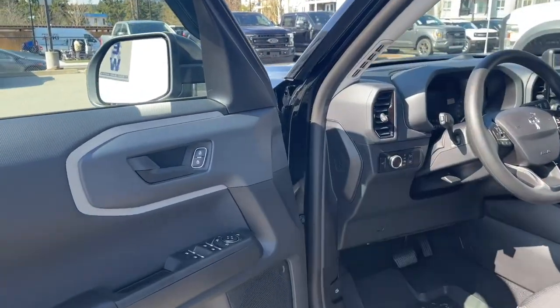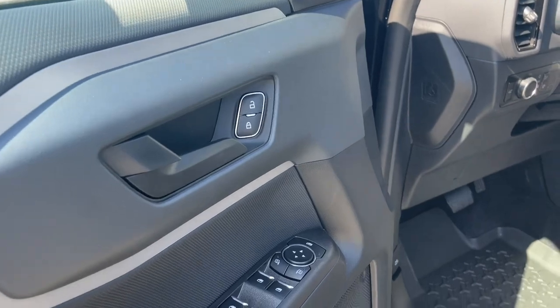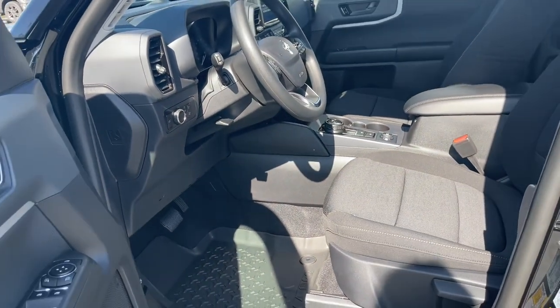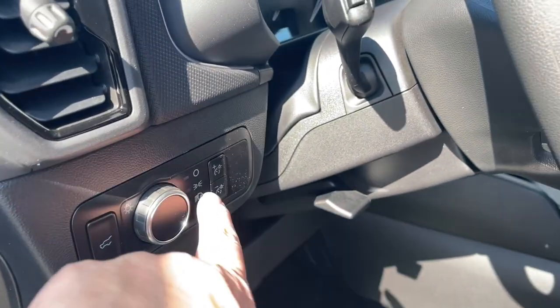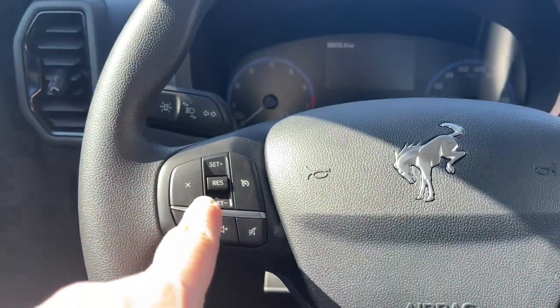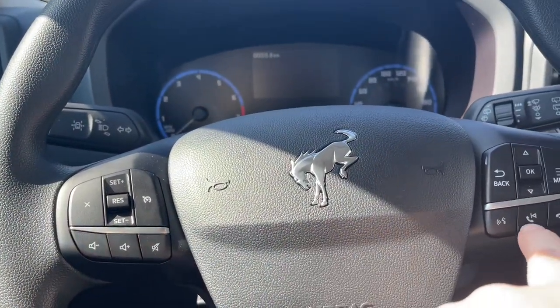Storage and speaker in the door, as well as power locks, windows, and mirrors. The driver's seat and passenger seat are both manually adjusted. All-weather mats on the floor with the Bronco Sport logo. You have the liftgate release, your lighting controls. On the face of the steering wheel, you have your cruise control, volume, menu, and hands-free dialing.